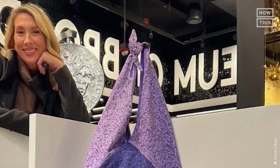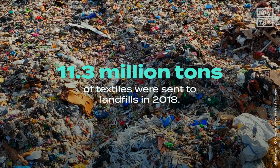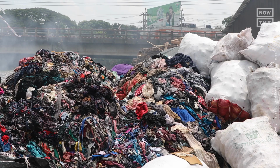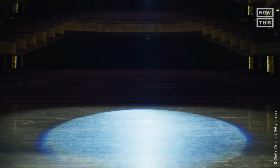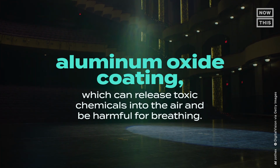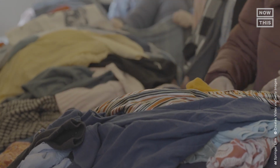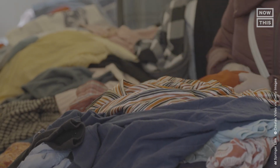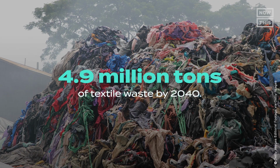So why is this mission so important to Jennifer? In the US alone, 11.3 million tons of textiles were sent to landfills in 2018. Fabrics made out of natural fibers act similarly to food waste in landfills, producing methane while slowly breaking down without oxygen. Synthetic fibers like those in laminated stage floors take hundreds of thousands of years to break down in a landfill. They can't be incinerated because they contain aluminum oxide coating, which can release toxic chemicals into the air and be harmful for breathing. A study published in the journal SN Applied Sciences predicted that continuing to dispose of textiles in the current manner will result in an accumulation of more than 4.9 million tons of textile waste by 2040.